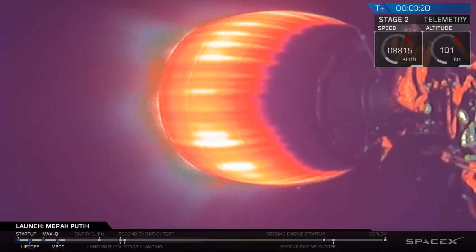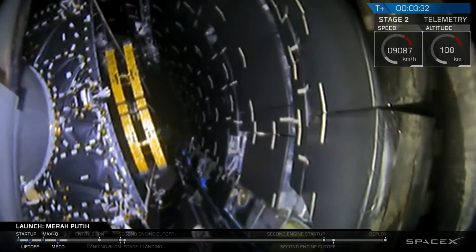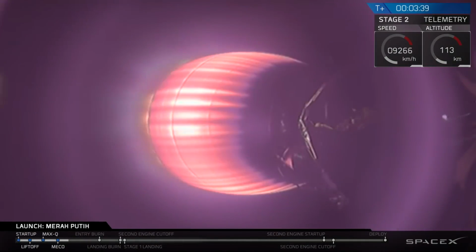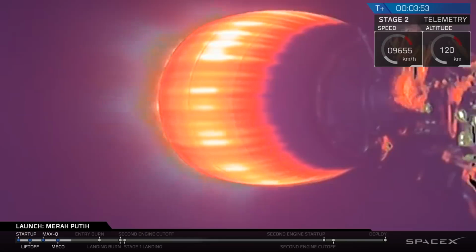MVAC had a really solid startup, and all of the temperatures are looking really good. The burn is going nominally right now. Fairing separation confirmed. And as you just saw, we just had a successful separation of that fairing. Once we get into the vacuum of space, we don't need it anymore, so we get rid of that extra mass. Second stage is following a nominal trajectory. And as you just heard, second stage is on a nominal trajectory.